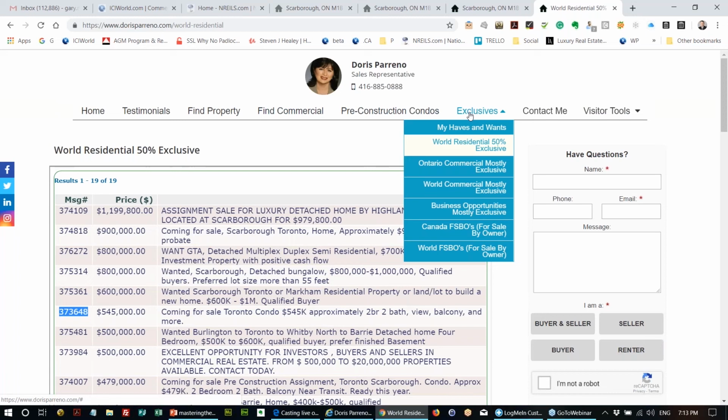It takes 1 hour to do that job. Finished, bingo, and the listings update themselves automatically in real time. 50 to 100 new listings a day. You don't have to do a thing except one thing. Does anybody know what that is? Promote your website.